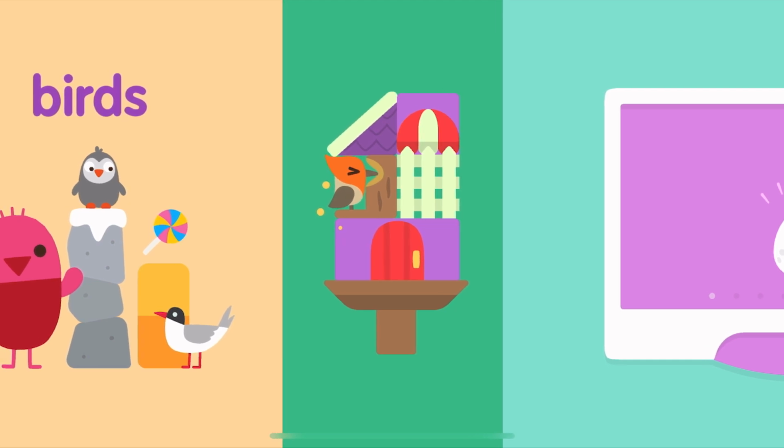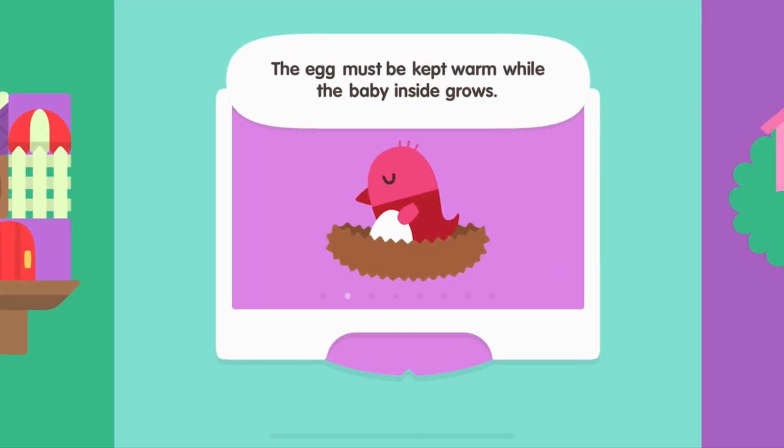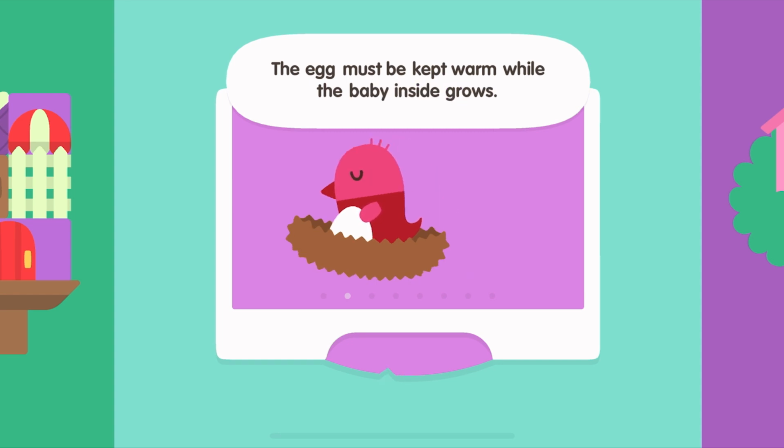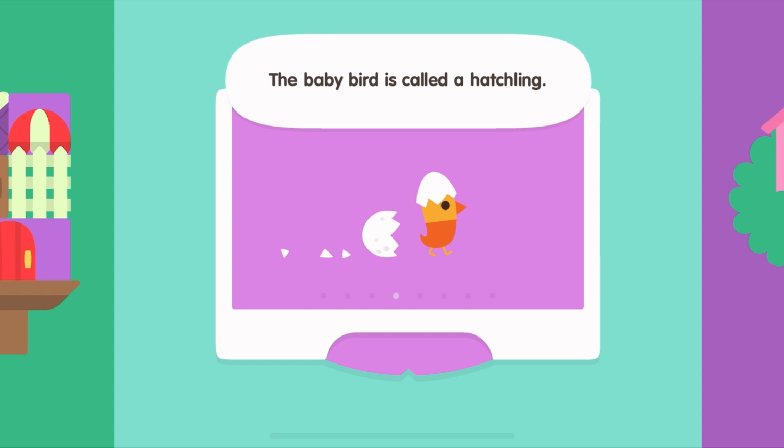Do you wish you could fly? The egg must be kept warm while the baby inside grows. The baby bird breaks the egg with its beak. The baby bird is called a hatchling.